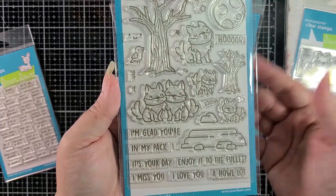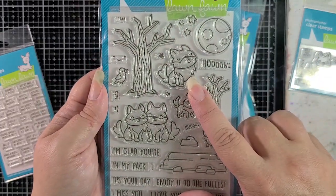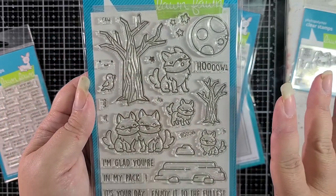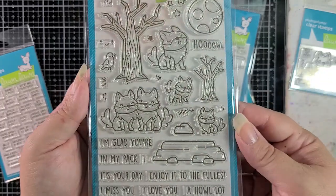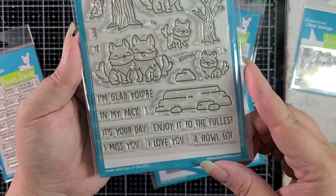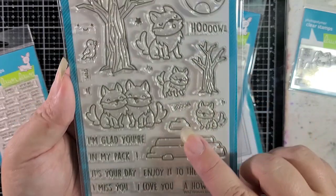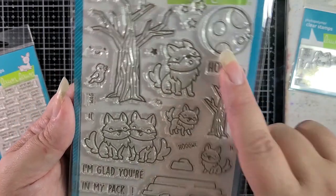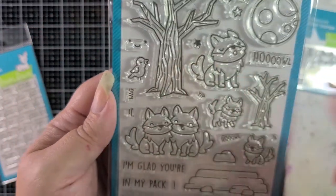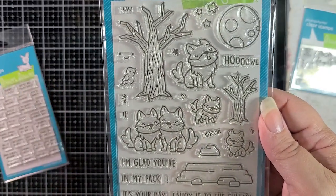So then I have, of course, what's this called? Wild Wolves. This guy's howling too. I love that there's rocks. The tree you can use all year for all sorts of things. Like I said, I'm certainly not going to just use these for Halloween. I'm glad you're in my pack. It's your day. Enjoy to the fullest. I miss you. I love you. A howl lot. Then there's a howl here. There's another one. There's a moon. This says wag. And there's a bird. I can turn it into a crow to sit on the tree. Or we can make a whole plethora of crows and make it a murder of crows.